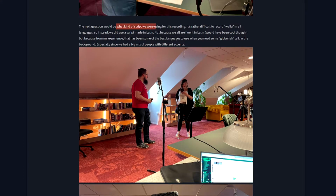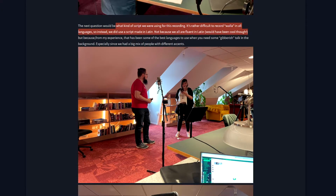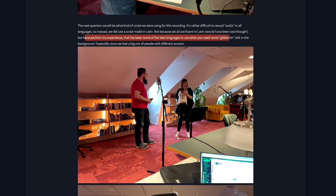What kind of script were they using for the recording? It's rather difficult to record a walla in all languages, so instead we did use a script made in Latin. Now it would be not because we are all fluent in Latin, which would have been cool though. Oh, come on. It's the lingua franca of the Middle Ages. You have to be fluent in Latin, right? Because it has been some of the best languages to use when you need some gibberish talk in the background, especially since they had a big mix of people with different accents.